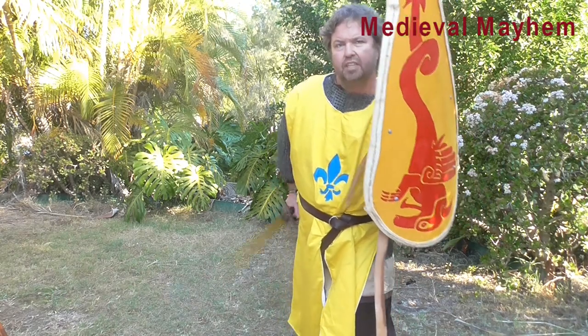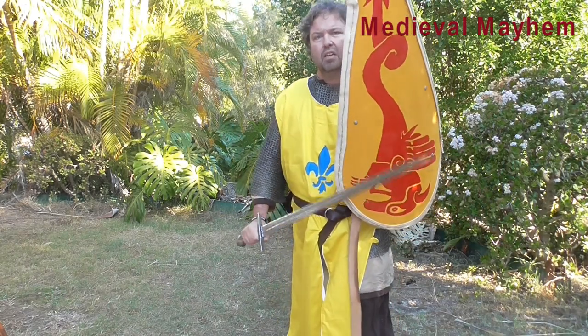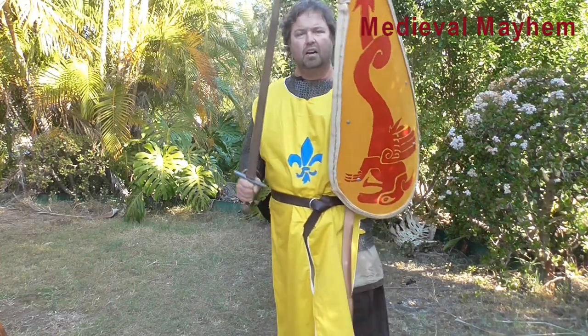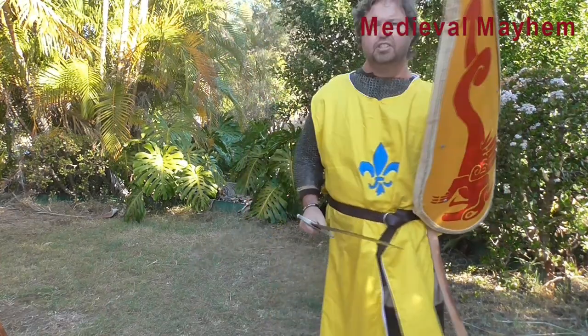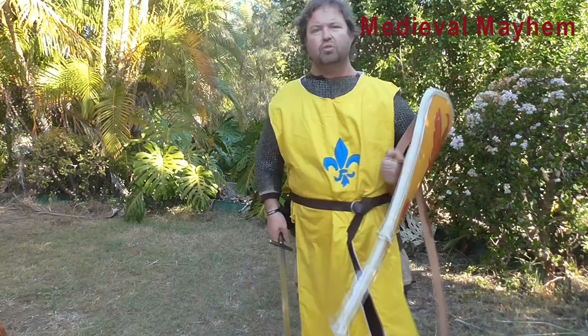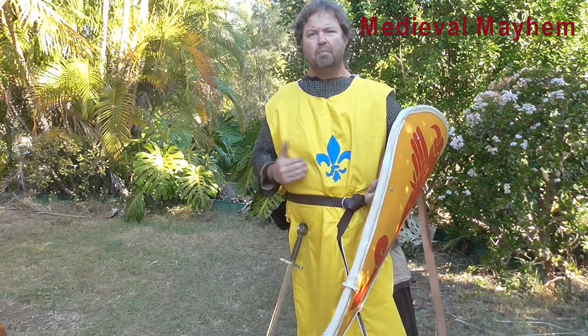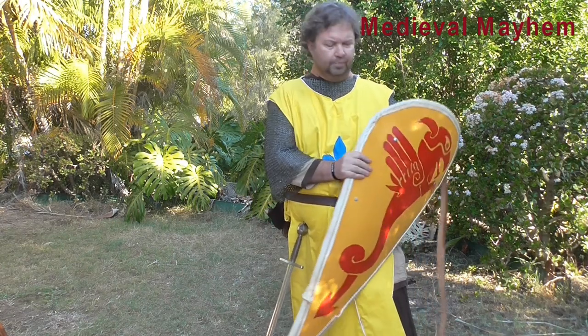This creates a great deal of protection for me. Not only am I protecting my upper body, but my head, and I can use my shield far more effectively than I could a round shield to block weapons and then make a counterattack with that.